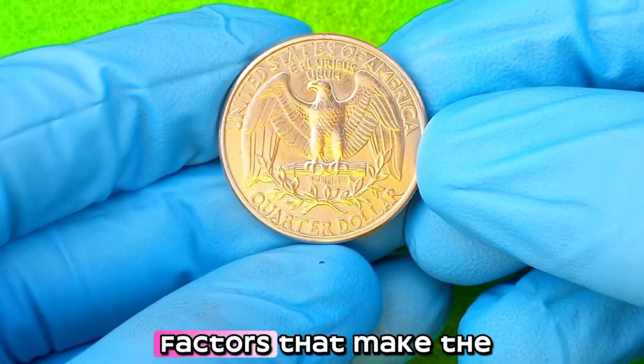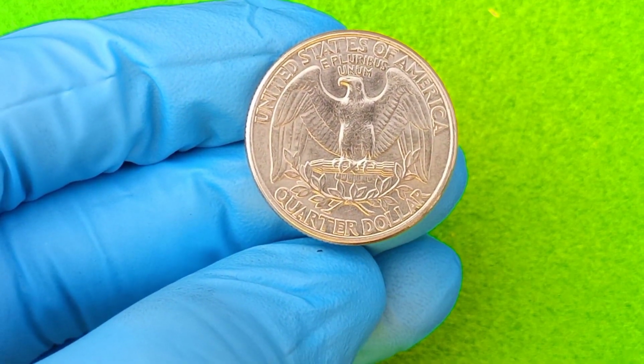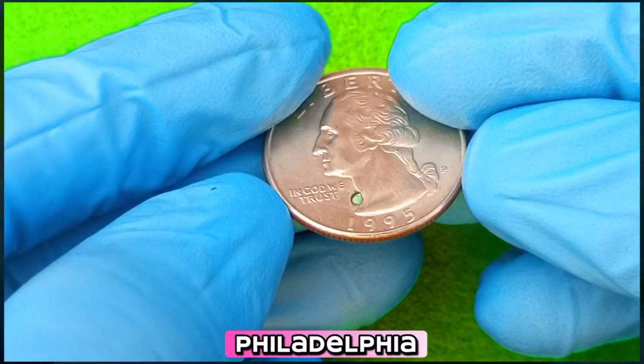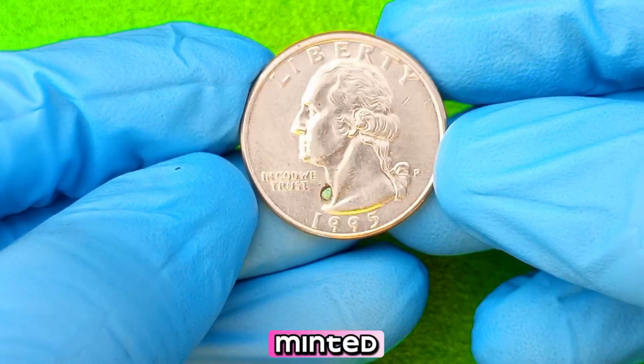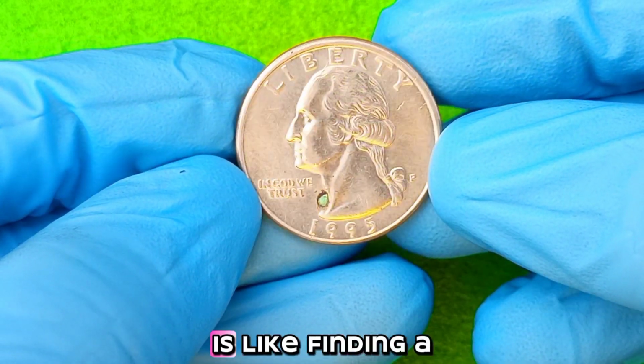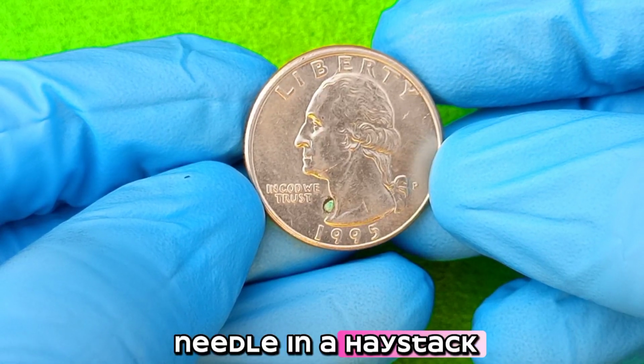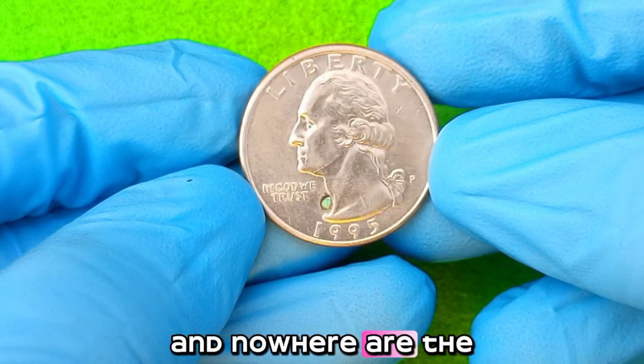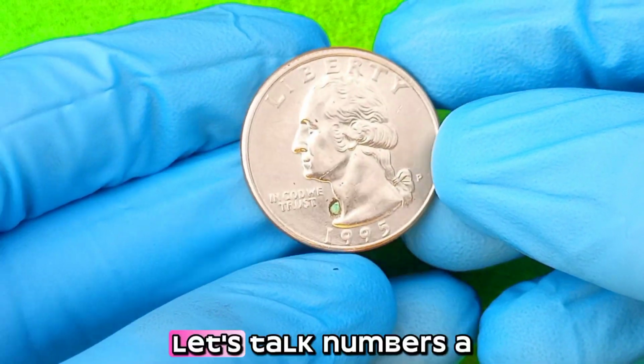One of the key factors that make the 1995 P quarter so valuable is its mint mark. The P stands for Philadelphia, and while millions were minted, finding one in perfect condition is like finding a needle in a haystack. Coins that have never been circulated, with sharp details and no wear, are the ones that command top dollar.